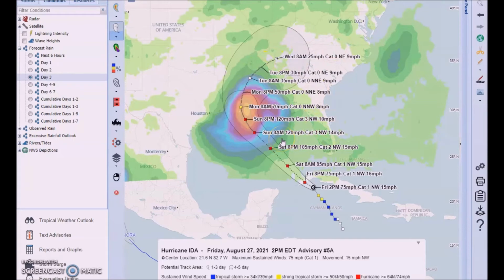Now, it'll bring gusty winds and heavy rain to parts of the Central Gulf Coast states. And I can say there's very heavy rainfall. This is day three rainfall forecast.